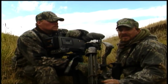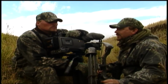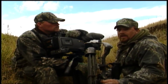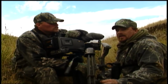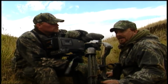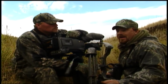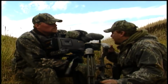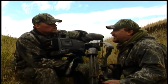We're in a pretty tough situation right here. We have some elk about 200 yards down from us. We're in an irrigation ditch, and the wind's blowing right in our face. We don't know where these cows and bulls are going to come out, but we know they're there. We've glassed them for the last 2 days, and we're going to do our best to get a shot at one of these.